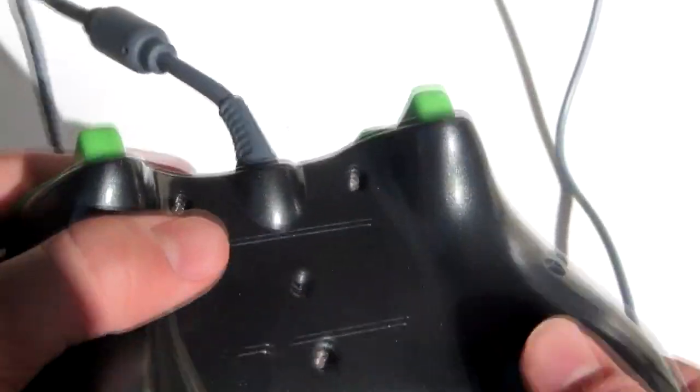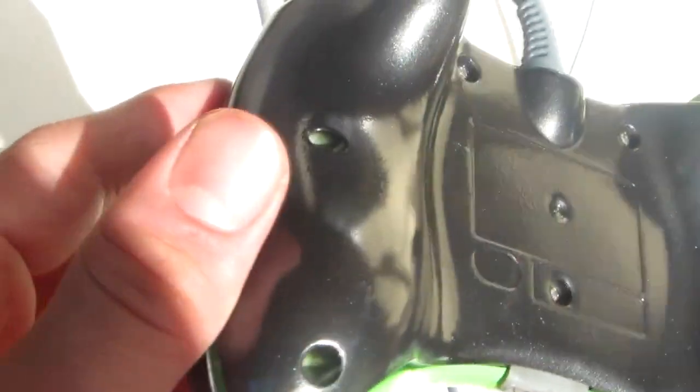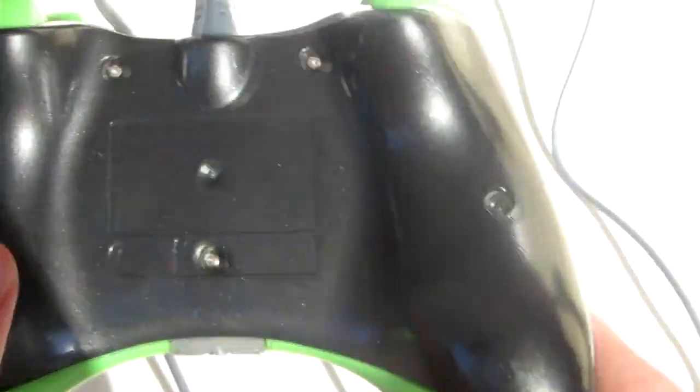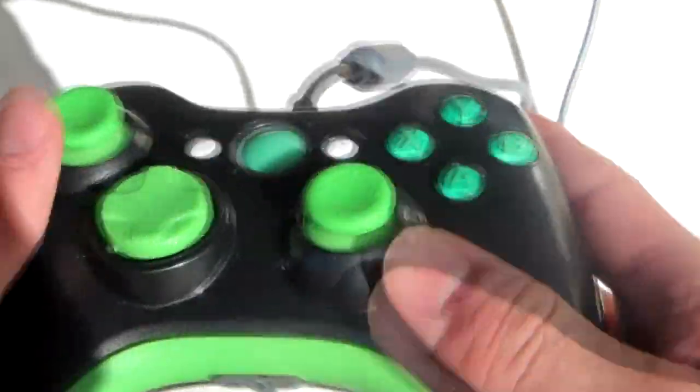So anyways guys, bringing you a nice controller. You can see that black pearlescent paint, very pearlescent. We do offer pearlescent paints here, so if you want one, just ask when you're ordering one. We got the nice green inserts, all green inserts, rocking with the controller.